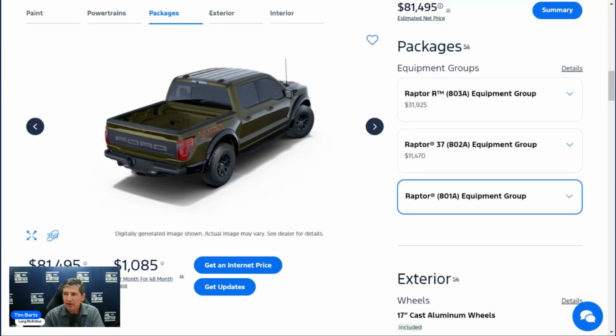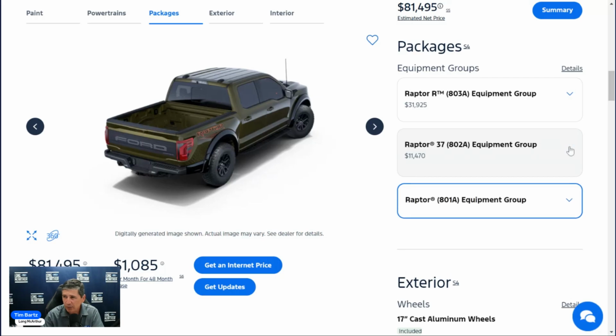All right, now let's talk about the Raptor 37 802A equipment group. Now, this is being made at a lower production number than the 801A equipment group. I think this year, the 37 has been upgraded 10% now. I think 40% of the production is going to be the Raptor 37, 60% of the production is going to be for the 801A standard Raptor. Now, Raptor R is in a different allocation system, separate from the other Raptors, just so you know that. So this Raptor 37 is $11,470 for this package.